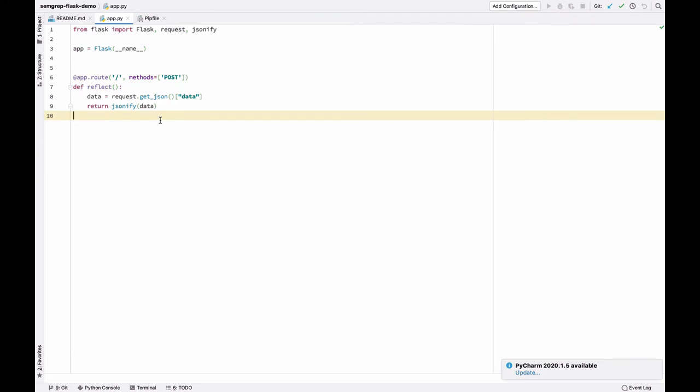Just to confirm, people can see my IDE, correct? Thumbs up, thumbs down. I'm going to assume no news is good news, and you can all see my IDE.